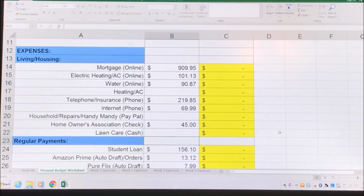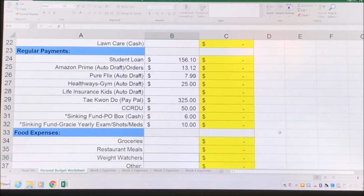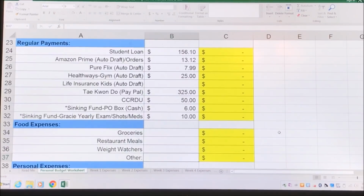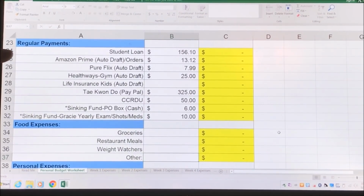For my student loan payment, I was able to make one extra payment this past month. I paid $312.20. So this time I'm going to pay $156.10 is what I'm budgeting in for. If I can pay additionals, then I will. Amazon Prime is $13.12. PureFlix is $7.99. Healthways, which is my gym membership, is $25.